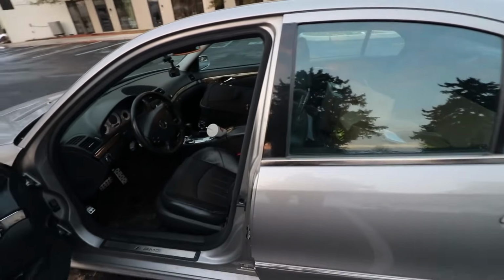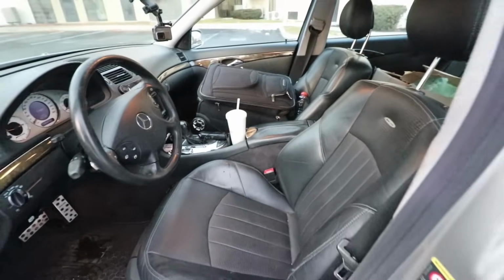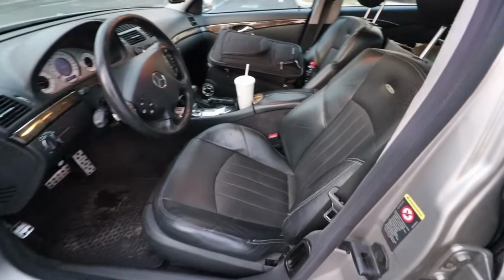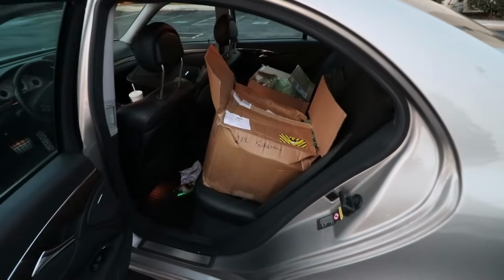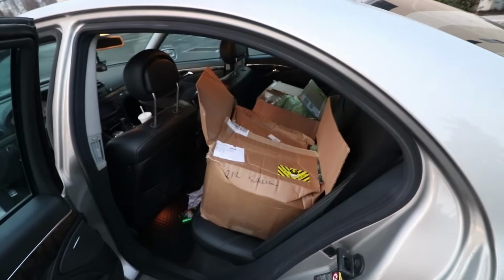Excuse all this crap everywhere, and my Wendy's cup is falling over, but it's fairly clean on the inside. Held up pretty well, at least the leather has on the seats for 188,000 miles and 14 years old. I bought a bunch of parts with it too. Brand new brakes, accessory belts and stuff.